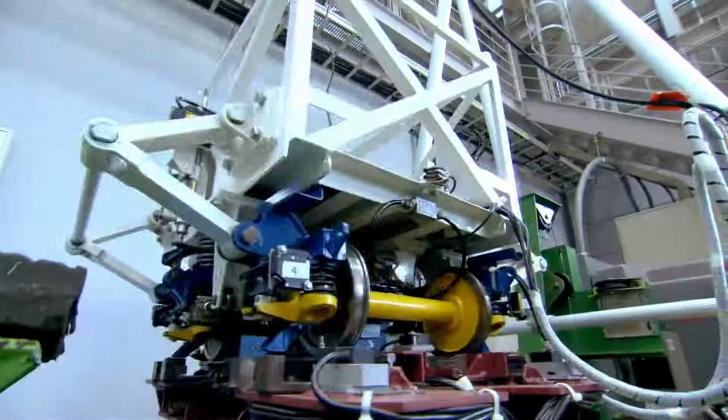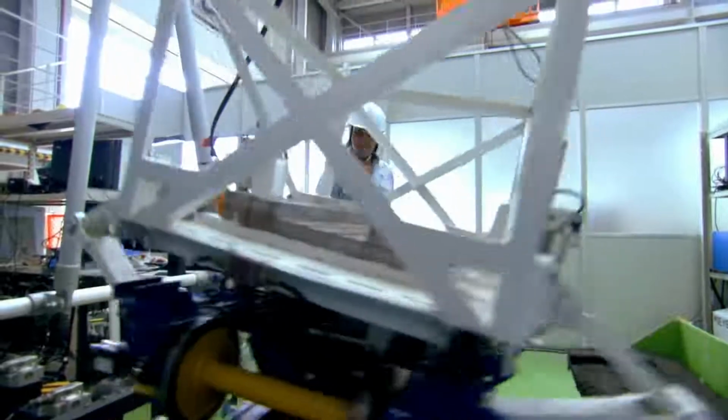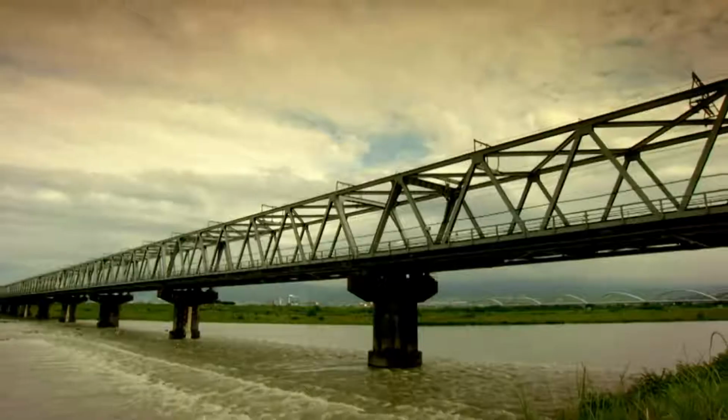The lip of the wheel sits between the two rails, so even the really violent tremors can't shake this train off track. The special rails are currently being introduced along sections of the line. It really is an astonishing train. Fast, earthquake-proof, always on time, and beautiful too.